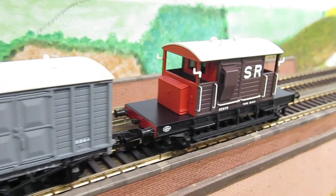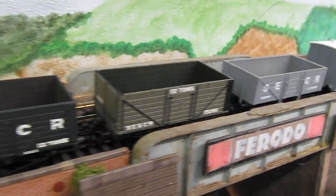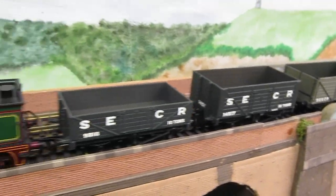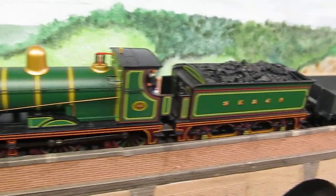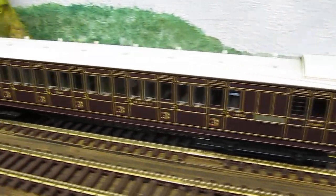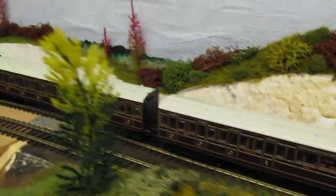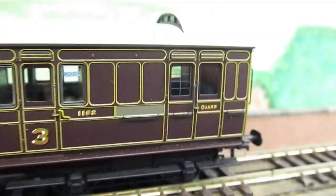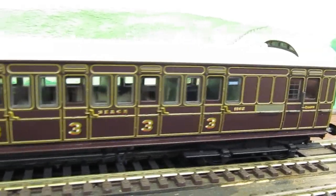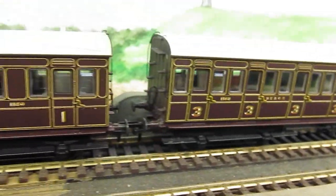I'll go a long way to disappoint. Oh wow, you really have. Wow, thanks for that, Mark. How beautiful engines. Well, you've got some beautiful rolling stock. Not a Triang in sight, look at that. Wow, the detail. You don't get this with Triang, you know.